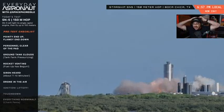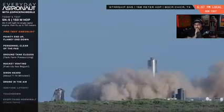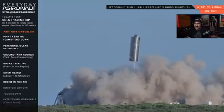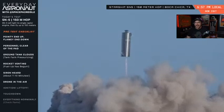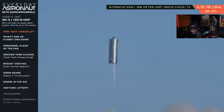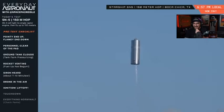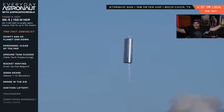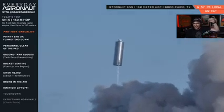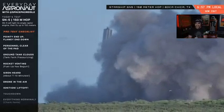Yes! Okay! Here we go! Yes! Oh, it's moving! No way! Yes! Look at that! Let's see those landing legs! Yes! I saw the landing legs! Look at that!